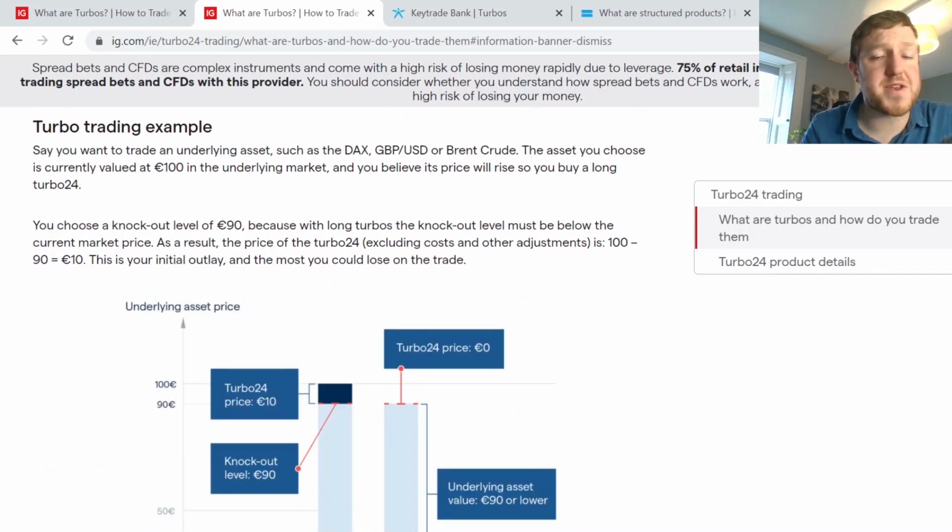Now let's look at this very good example that they have done here with a nice graph as well. Say you wanted to trade an underlying asset, say, DAX. The asset you chose is currently valued at $100 and you believe the price will rise. So you buy a long turbo. You chose a knockout level of $90, which is $10 below the current market price. So that will be the price of your turbo. As you can see here, the price of the turbo is $10 because the knockout level is 90 and the underlying stock price is 100.